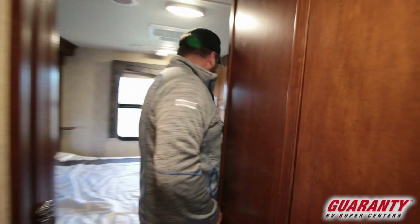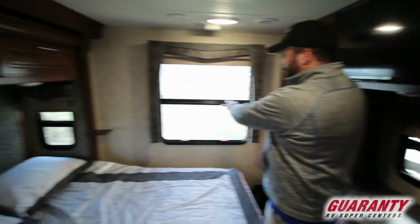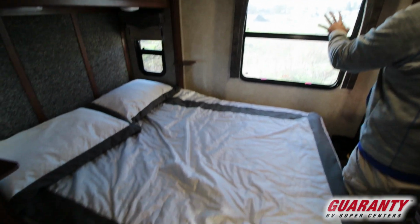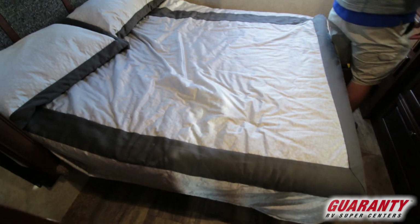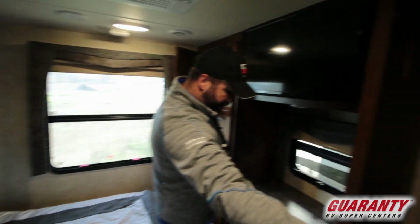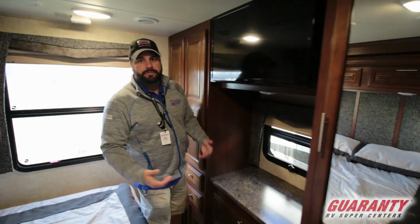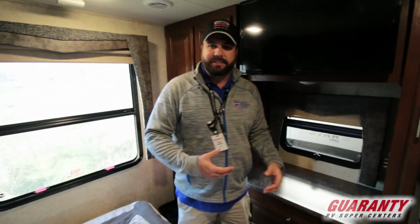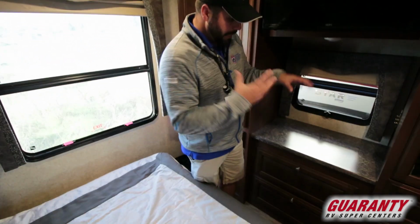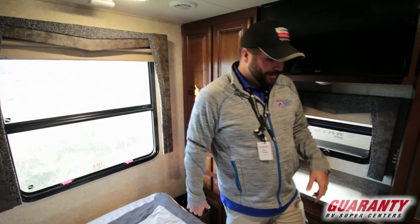We'll come into the bedroom first here. Queen bed. Good windows in here. I love this huge window off the back. Lots of nice natural light. Wardrobe here. Got a wardrobe there. Lots of drawers. So even though you're in 32 feet, if you wanted to do an extended stay somewhere weeks at a time, you've got lots of room for clothing and stuff like that to where you're not hitting a laundromat every few days.